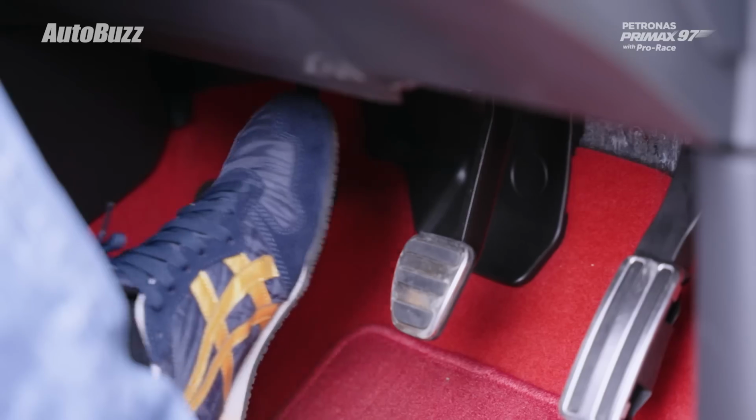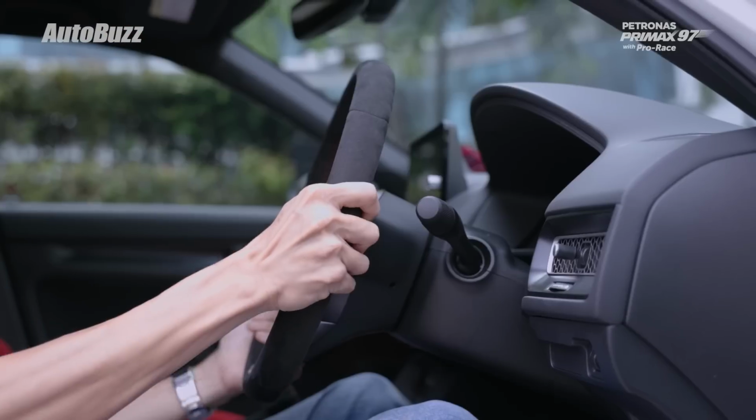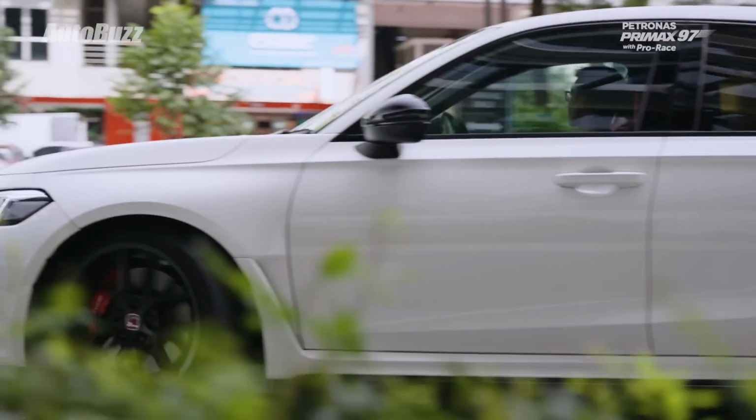Like all manual drivers, I had a feel of the clutch, the gears, got my playlist on, made sure I was seated like a race car driver, and we're off.